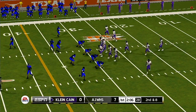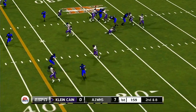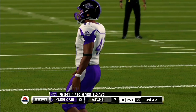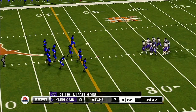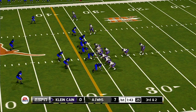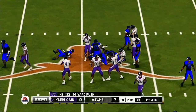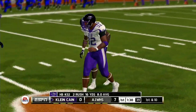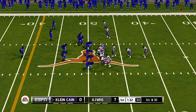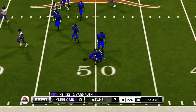It's second down, 8 to go. Ball on their own 29. Complete. He's got room. Tackle around the 35-yard line. And down he goes around the 49-yard line. First and 10. Ball on the 49-yard line. They hand it off. He's tackled at the 50.